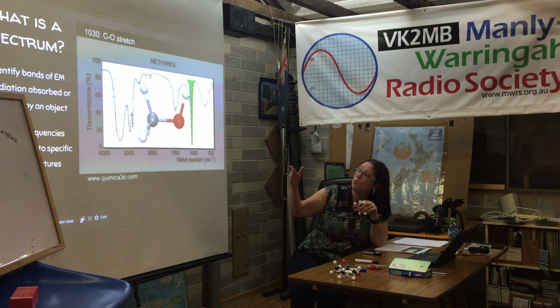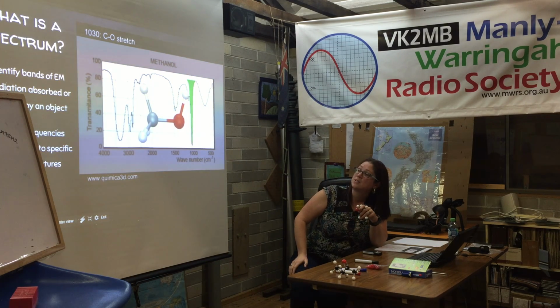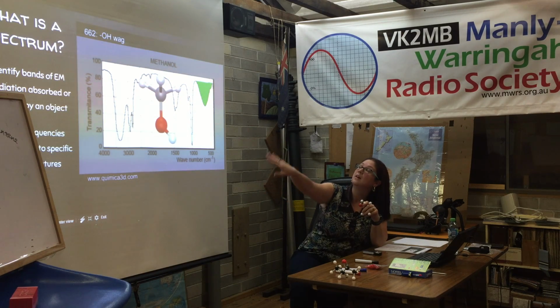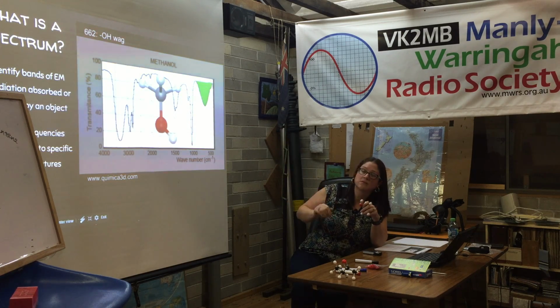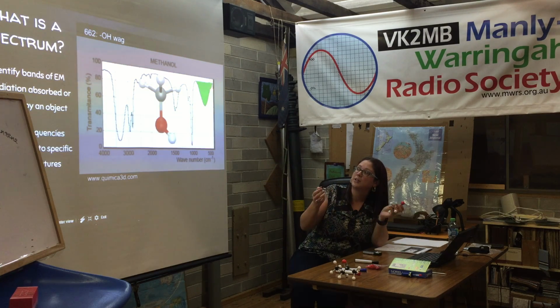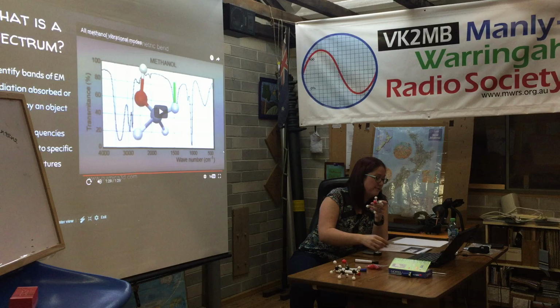And as this video works through, now we've got a CO stretch, and that corresponds to a wave number of about 1000. So transmittance is on the vertical axis, 100% transmittance, we're not getting any absorption, but where we do see absorptions, this molecule is absorbing and starting to vibrate in particular ways. So we can identify certain features.